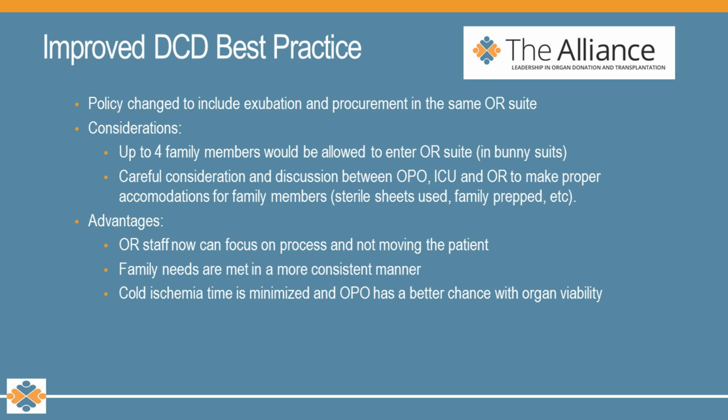Okay. So with this current process you follow now, with the extubation and the procurement in the same room, can you speak to some of the considerations that you had to allow for in changing this practice?